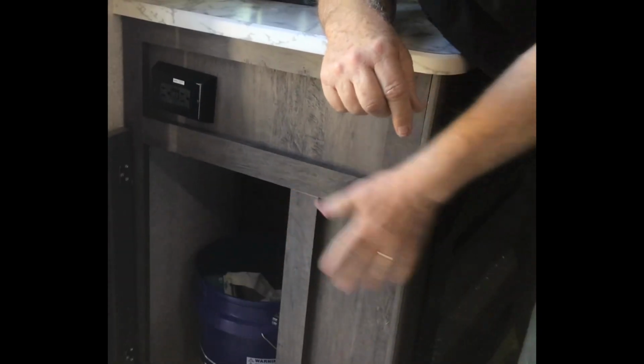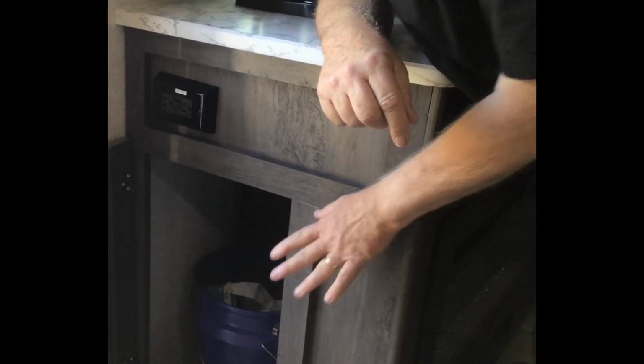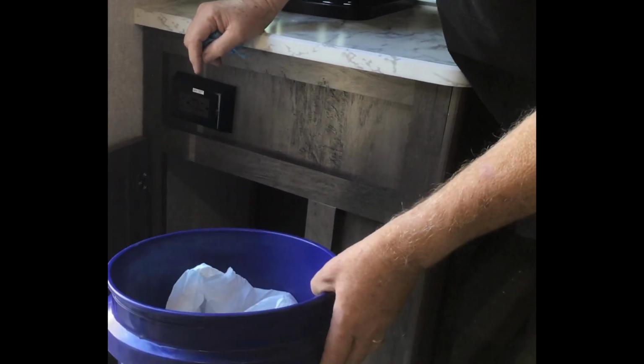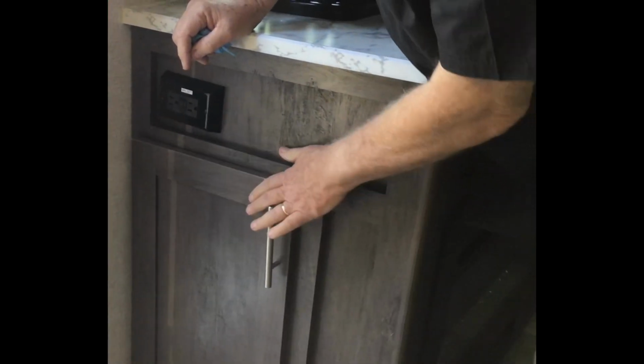Another feature is the garbage can right here. This garbage can is right handy. It's a good spot, kind of a good place for it to be. I'm proud of Coleman for designing it this way. We have a simple one of these in here, which is easy to dump, easy to take care of, and there's usually going to be some garbage bags in it for your use, okay? But there it is right there, easy to take care of.